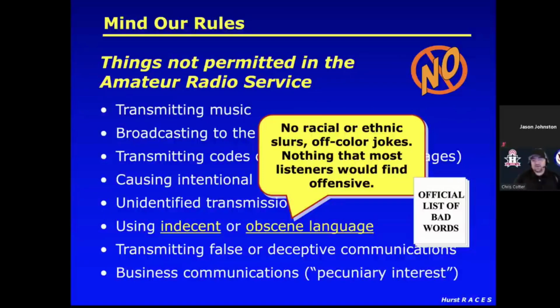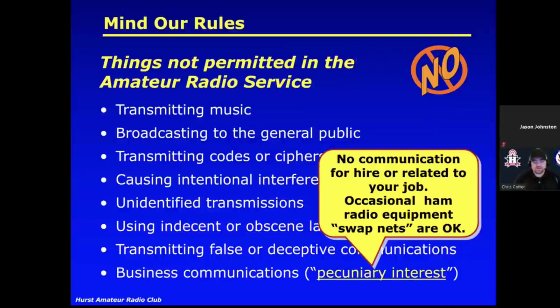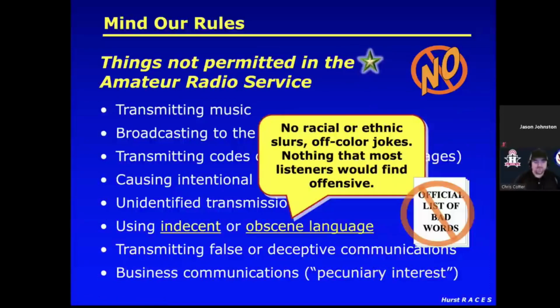There is no official list of bad words. Also, going back, transmitting false or deceptive communications. I think of that as gossip, or talking about somebody in order to do harm of some sort.